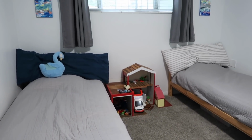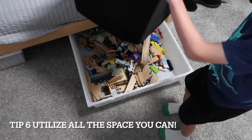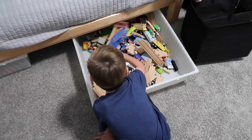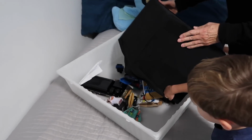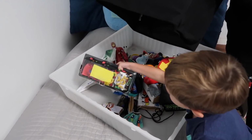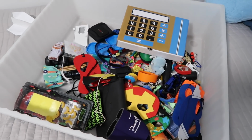I love using under bed storage options. These containers are from IKEA, and it's great because they can pull them out themselves, and it makes it much easier for them to put everything away and see the toys that they're trying to find. This is the one bin we could probably go through and declutter some items.